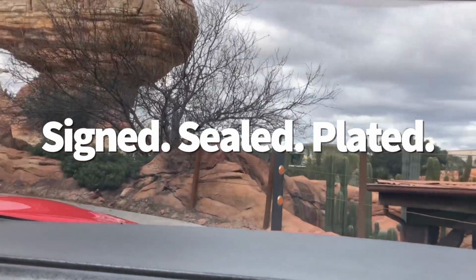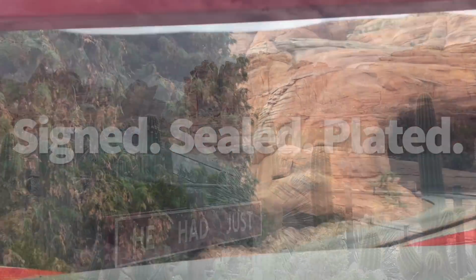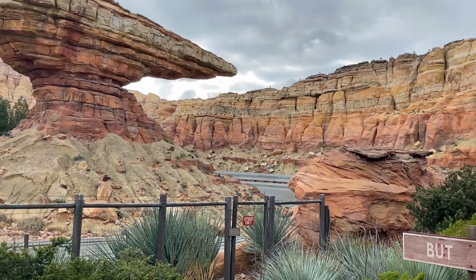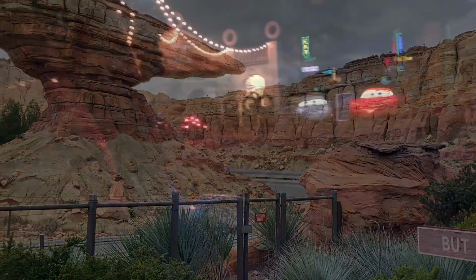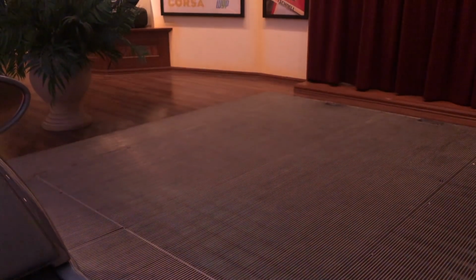Who's ready for some epic Cars Land Easter eggs? There's just something about Radiator Springs Racers that makes me want to drop everything and go on a month-long cross-country road trip on Route 66. And that's all thanks to the incredible design work Imagineers put into this ride. But the way these Imagineers signed their work is a little unconventional and yet totally appropriate for a Cars-themed attraction.